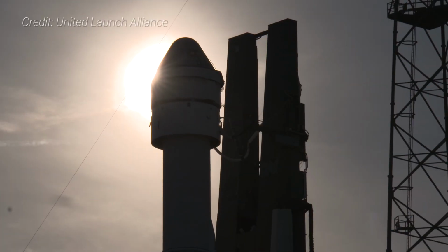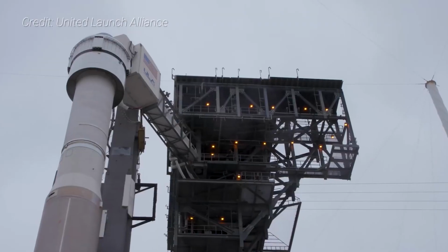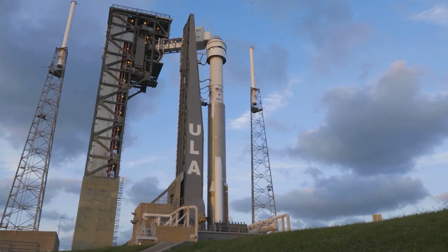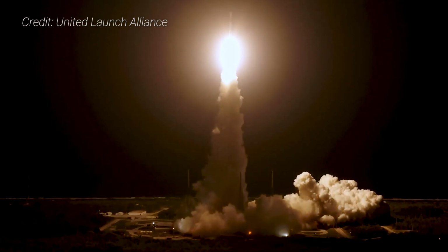Finally, as if it wasn't busy enough on the US side of the space station, Boeing and NASA have penciled in May 20th for the second uncrewed test flight of the company's Starliner spacecraft. Starliner's OFT-2 mission was expected to launch last August, but an issue with thrusters in the service module delayed the launch. The service module was ultimately replaced. This is a redo of the first uncrewed orbital flight test in December 2019, which barely scraped its way into orbit and was not able to dock to the ISS.